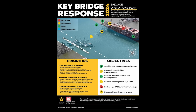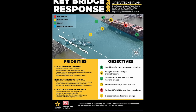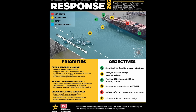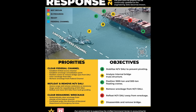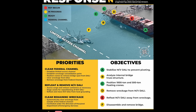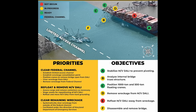The Unified Command also released to us this afternoon this graphic here, which is the latest update to their salvage operations plan. And it was meant to give us a better visual scale to help understand the efforts that they're going through right now to open up that limited access channel. And it also shows on there, however, just about everything is in progress so far except for E, where the red dot is E. That's not begun yet because that's their refloat of the Dali. That will happen once all of the wreckage is removed off of the Dali.